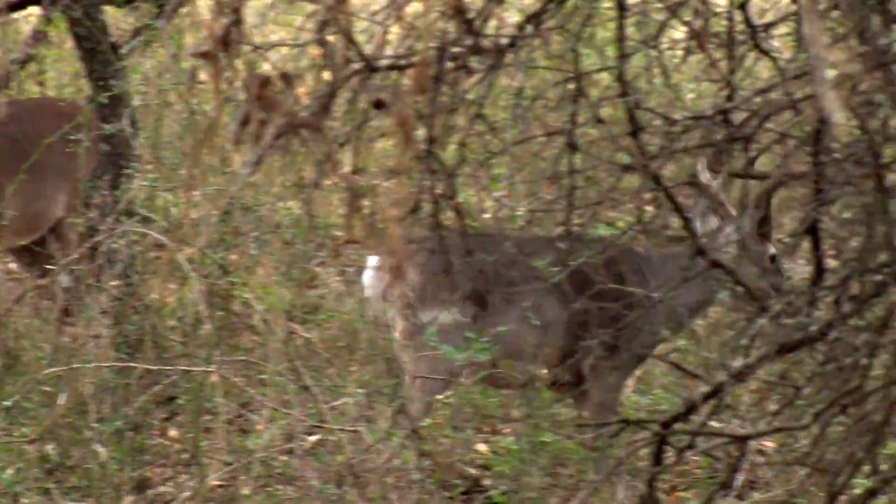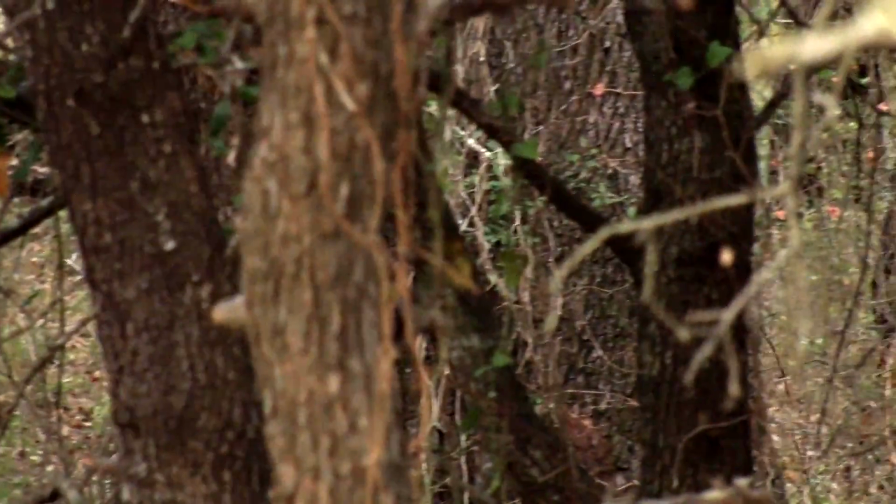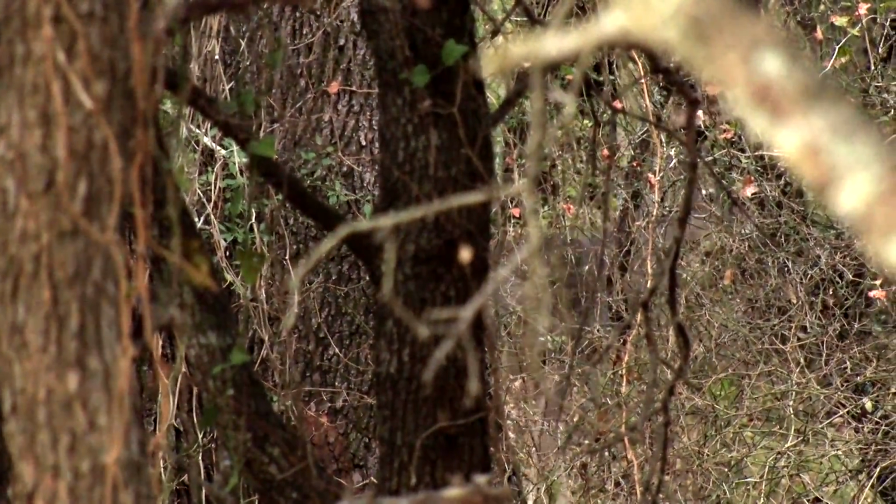As the sun begins to shine through the canopy of oak trees, a bachelor group of bucks has been feeding in front of the blind. With all the trees and branches in the way, Wade can't get a clear shot on any of them.